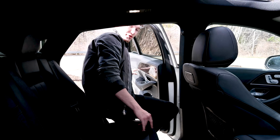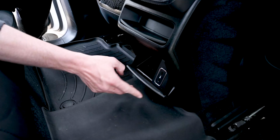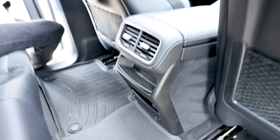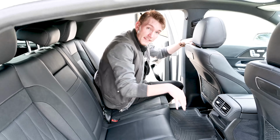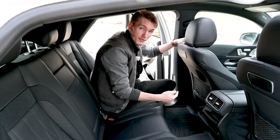Moving into the interior, starting in the back seat, what we have is some awesome things back here. Down here, we've got 2 power cords. Not only that, but also a full 12-volt outlet. Quick fact about the 12 volts, this thing actually runs on 46 volts throughout the entire system.